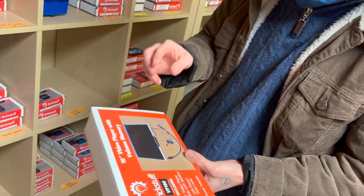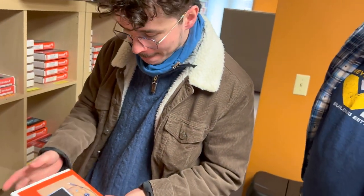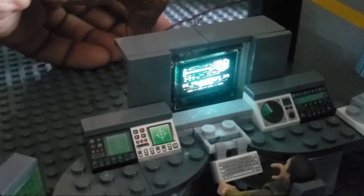And you can program this. You can plug this right into your computer and put whatever you want on there. Yep, you can just load it up with whatever videos you want. It holds about 30 minutes total of videos. And you can put that in your diorama, ladies and gentlemen. Wow. Or you can make a drive-in movie screen and put some of your favorite video clips on there.